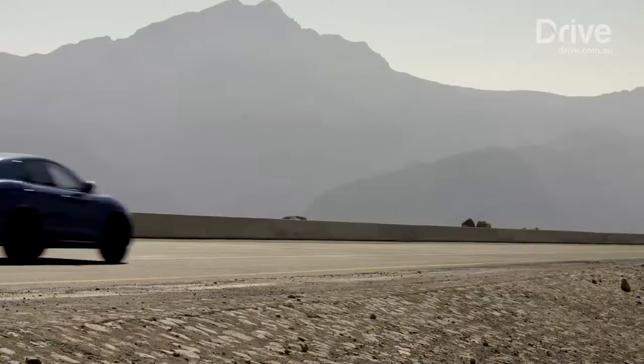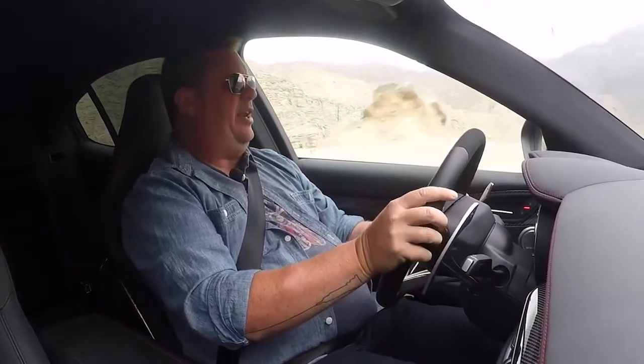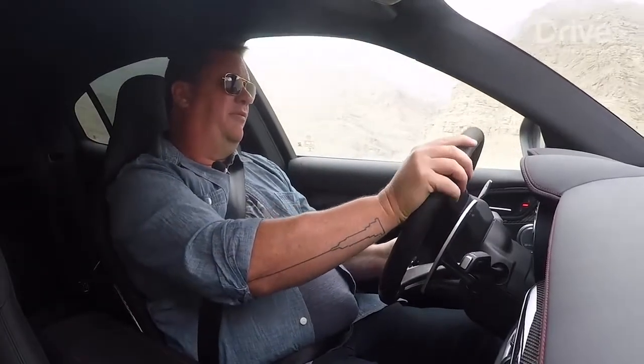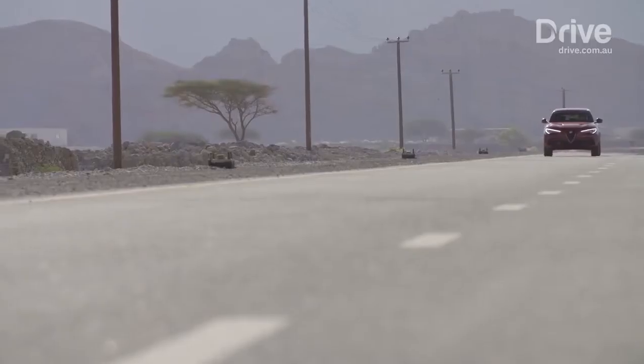And listen to that engine when it's on full noise. It's got that beautiful crack and farting when you back it off. This car is really, really impressive. There is no doubt about it.